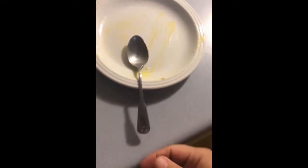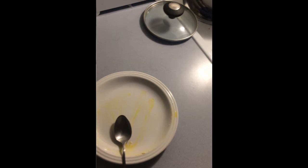Anyway, there it is. A poached, soft-yolked, boiled egg with one roll.